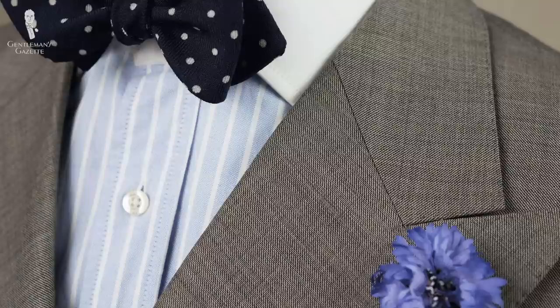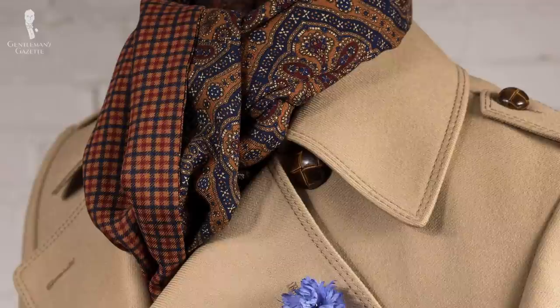But there are some colors in the world of menswear, other than the standard neutrals of blue, brown, and gray, that many men think are more difficult to incorporate into their outfits. Some of these colors would be green, orange, and the color we're focusing on today, purple.